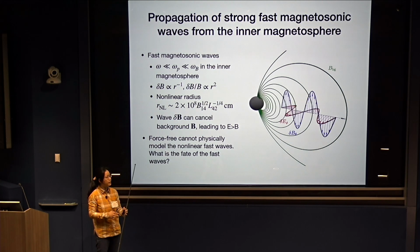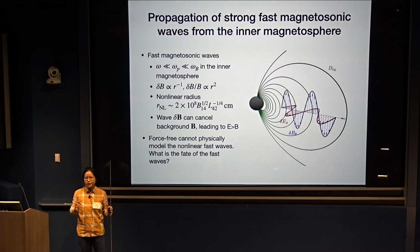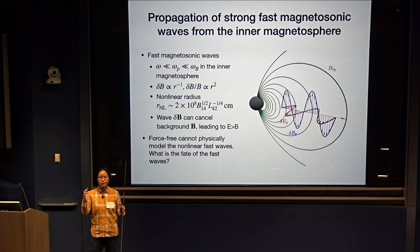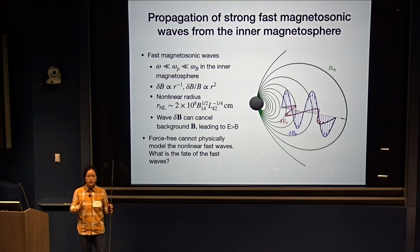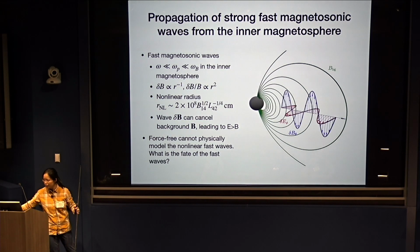Okay, so from now on, I'm going to talk about first-principles kinetic simulations that we did to study these wave dynamics. These are particle-in-cell simulations, which track self-consistently the evolution of the particle distribution and the electromagnetic field. This will capture all these important microphysics when the fast wave becomes nonlinear.